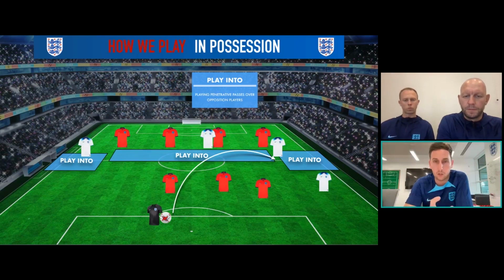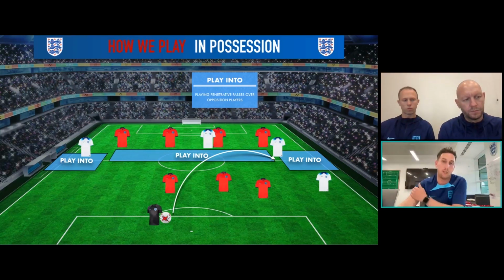Likewise, again, depending on the state of the game, it could be simply that you might be getting high pressed. There may be gaps that appear, and playing into might be straight into the highest line, whether that be a winger or the number 9.